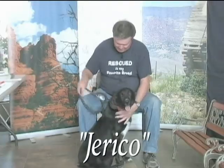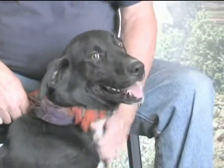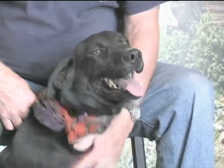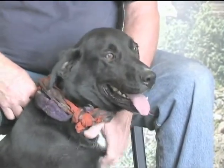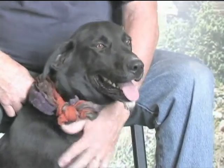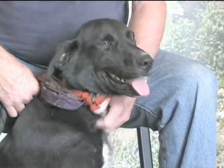This beautiful guy is Jericho. Jericho is a 3-year-old black lab mix, got a wonderful temperament to him, gets along with people fantastically. He's a real lover. He likes to give you kisses. He likes to jump on you and cuddle with you and all those good things. Does pretty good with other dogs.